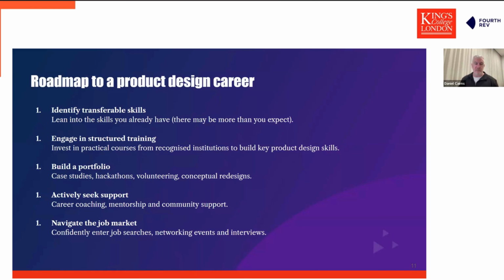Then it's all about your portfolio. This is proof of your capability. It's storytelling as well. Even if you haven't had client work, you can build case studies of the practical courses you choose, as well as through hackathons. Volunteering, I think, is a very underrated opportunity that many people look over, or even redesigning existing products that you're passionate about.